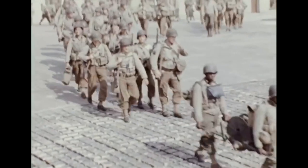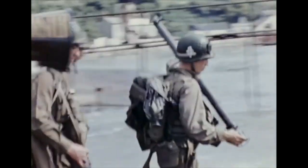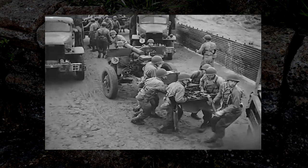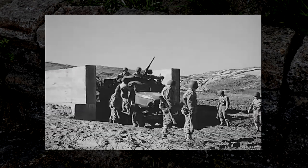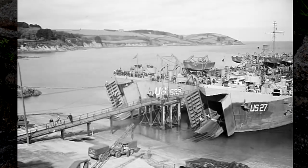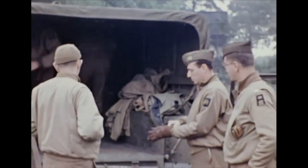The troops embarked on the landing ships in the small port of Weymouth, in the sleepy county of Dorset, England. Some were fresh straight from the USA. Others had been in England for a couple of years, and they were stationed around the small village of Broadmain, becoming part of the local community. And that's where we started, you know, maneuvering and practicing.